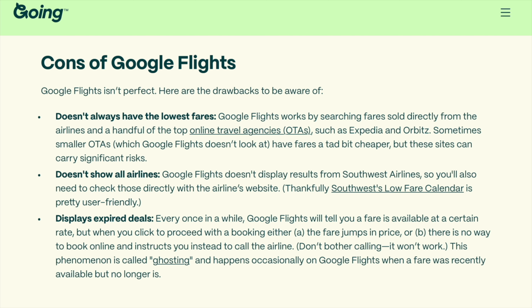Every once in a while, Google Flights will tell you a fare is available at a certain rate, but when you click to proceed with a booking, either A, the fare jumps in price, or B, there's no way to book it online and it instructs you to instead call the airline. Don't bother calling the airline, it won't work. This phenomenon is called ghosting and happens occasionally on Google Flights when the fare was recently available but no longer is.